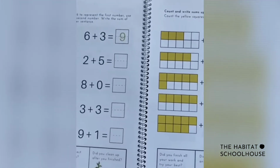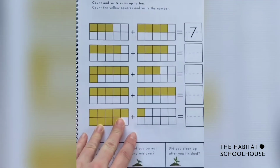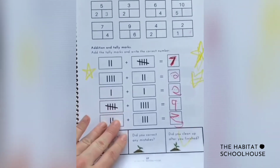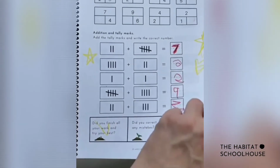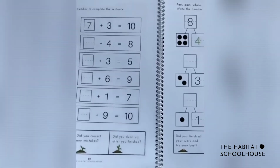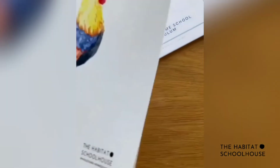It all makes a lot of sense to me, and it seems to really make sense to Gwendolyn and really speak to her. So, yeah, we skipped ahead to this one day. She saw this and wanted to do it because she wanted to know what tally marks are. So that's another thing. You learn how to use tally marks in this book, and she thought that was really cool. She had never really used tally marks before. So, yes, that is the Addition to 10 book.